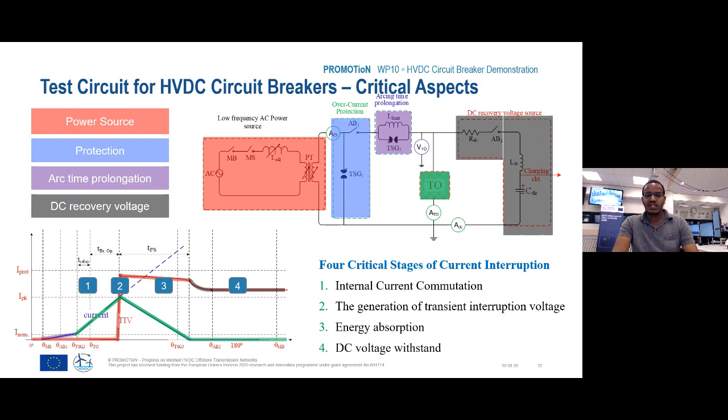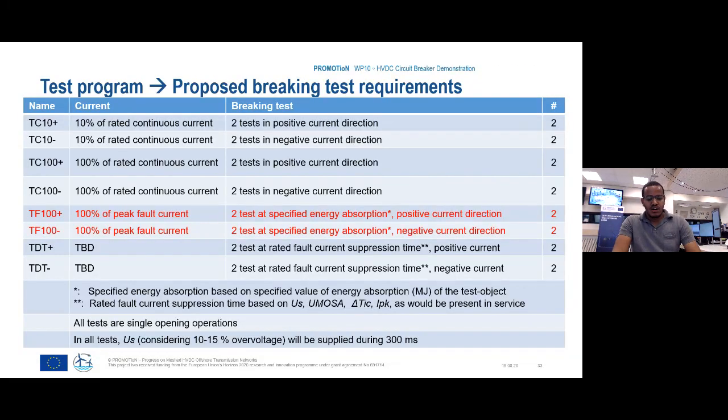So in our test, we apply all these stresses in one go. In one test shot, you will get all these stresses at the same time. In promotion, of course, we've been working on this for the last 3-4 years.